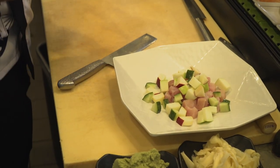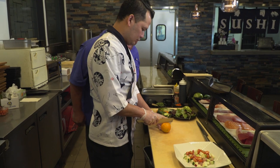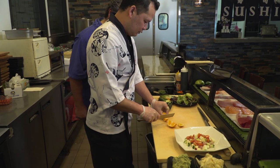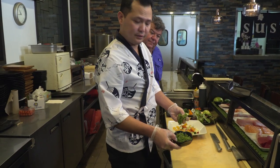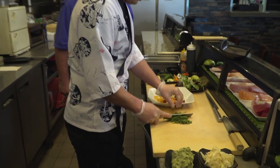And grab some tomato. Put on the top. What's next? Next, orange. Seaweed salad. But I need to chop a little because sometimes the seaweed salad is really long. Seaweed salad? Yes.